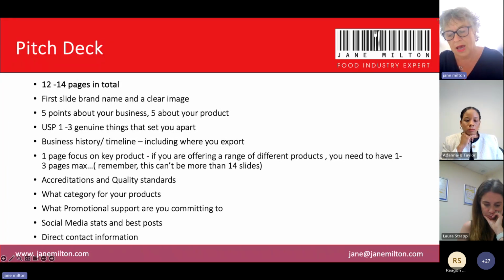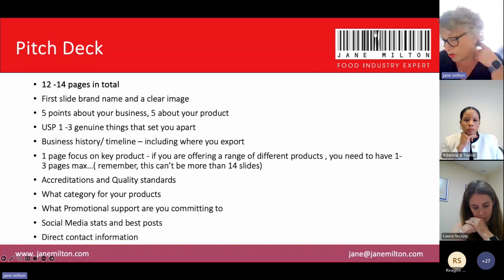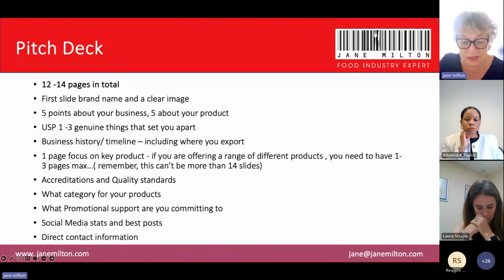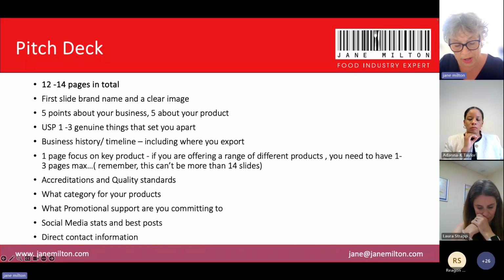Tell them about the promotional support that you can lend. So tell them if you're prepared to do sampling sessions, or if you can organize somebody in the UK to do them. Tell them that you'll do a number of promotions in the year, that you'll agree those with them. Tell them that you'll do some independent food shows and festivals aimed at consumers to get the word out. Tell them that you will do social media for the UK, anything that allows them to understand how you will help them grow your brand.